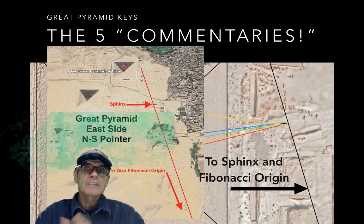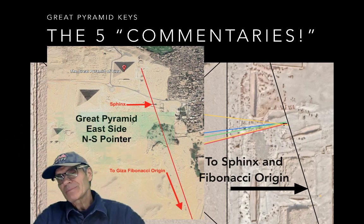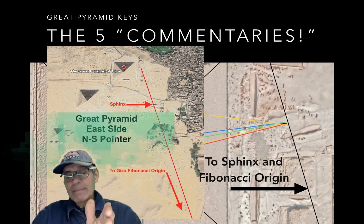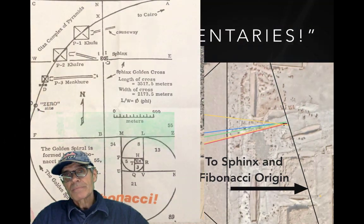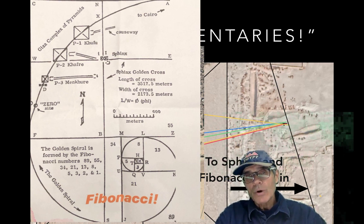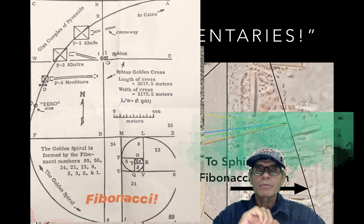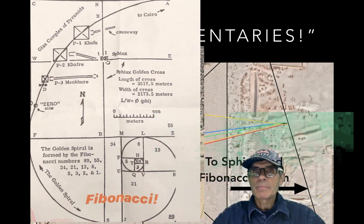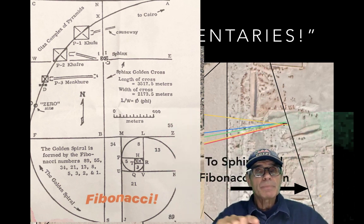And I first thought, oh, look, it's pointing to the Sphinx. Usually when something points to the Sphinx, it points to the head, maybe the paws. But this was going right through the middle. I thought, well, okay, that's pointing at the Sphinx. But then I realized, yeah, keep going through the Sphinx, and it goes to where the Fibonacci origin is. So here's Rocky McCollum's picture of the Fibonacci spiral that goes through the 3 pyramids in Giza. Now, there's only one line that can go through the middle of those 3 pyramids. And it happens to be this golden spiral.